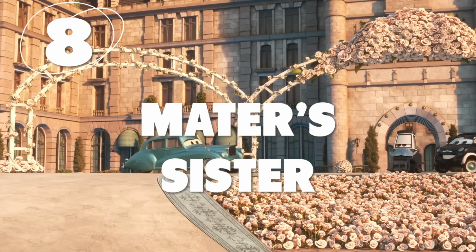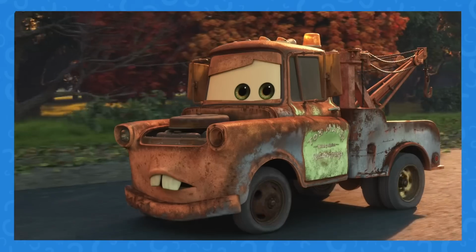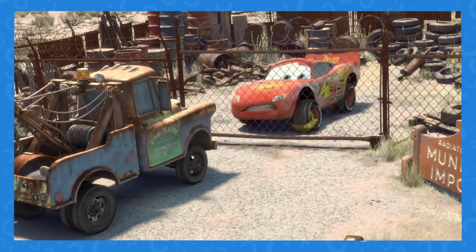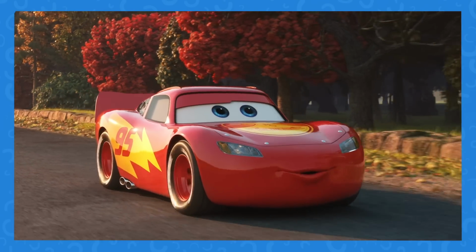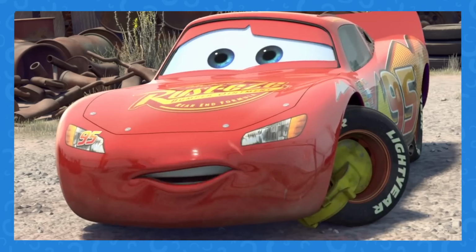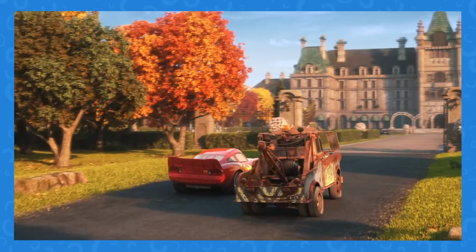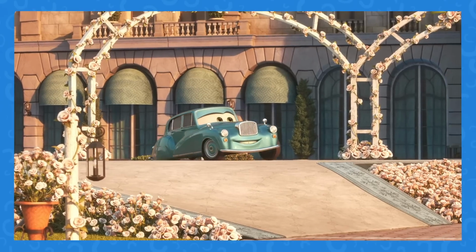Number 8. She's the opposite of her brother. The entire plot of Cars on the Road is Lightning partnering with his longtime pal, although things got off to a rough start in Cars 1. "My name's Mater." "Mater?" "Yeah, like Mater, but without the tuh." On a road trip to his childhood home for his sister Mato's wedding.